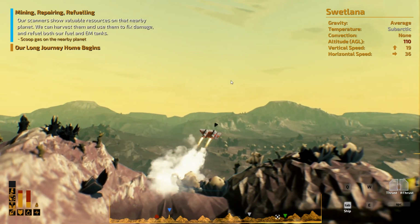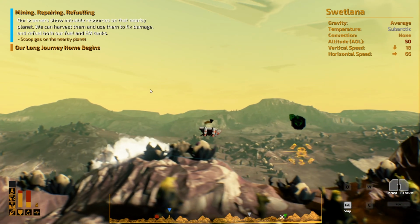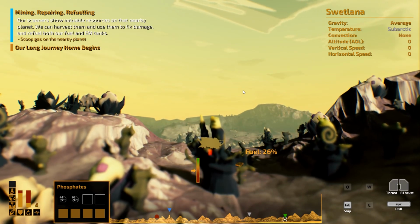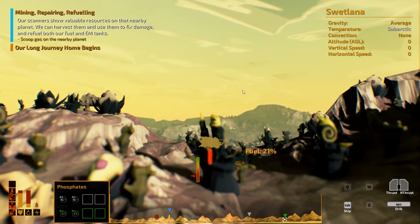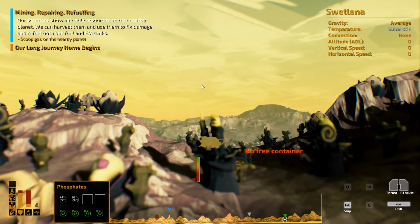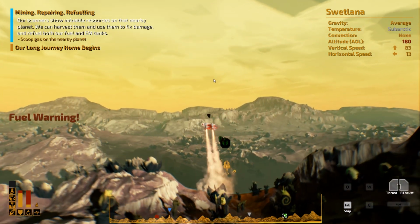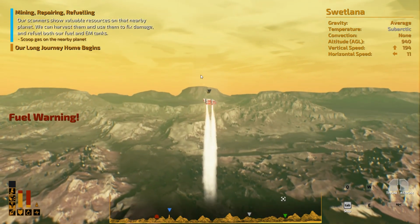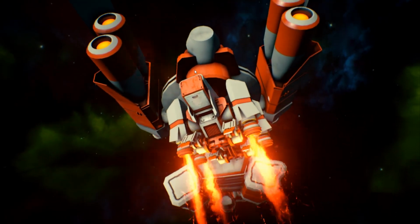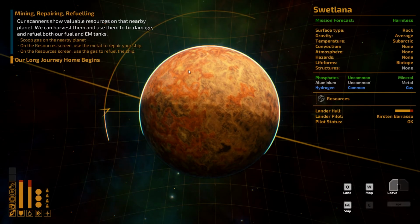I need so much thrust to actually do anything here. Okay, we filled up on phosphates. Let's leave for orbit because we're running low on fuel. And we don't want to get stuck on the planet at all, obviously. So we're going to refuel everything. And then go back because there's still some stuff that we need to get.